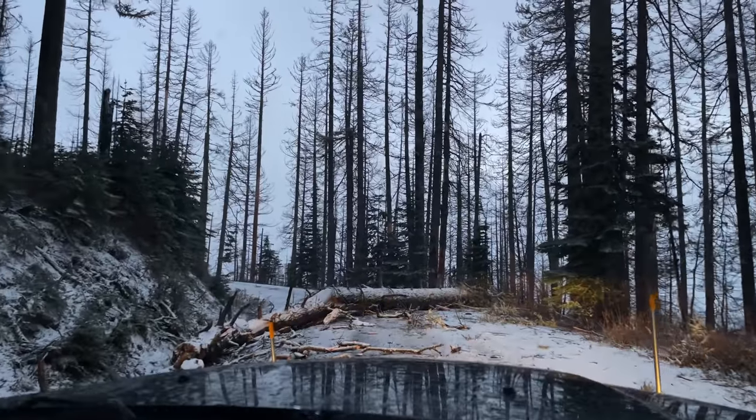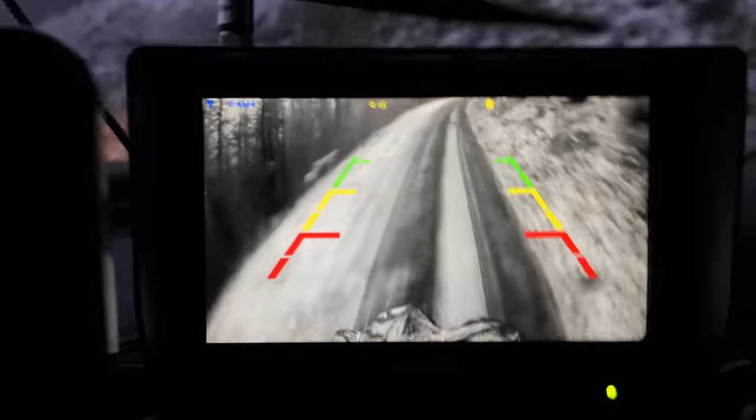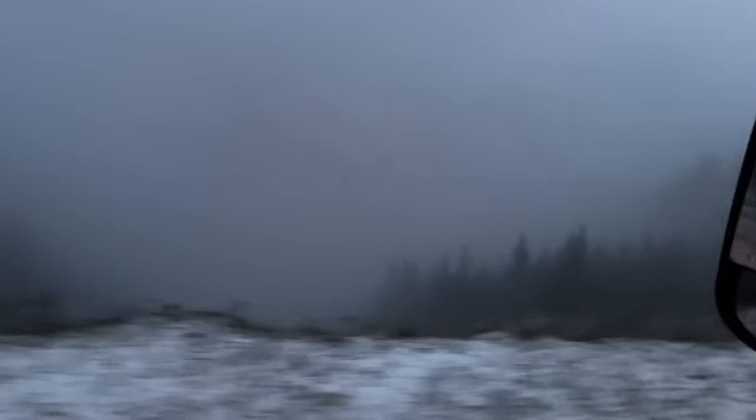Well, that looks like the end of the road. Keep going. Stop. Wow, that's like just a sheer cliff.